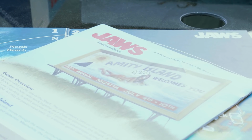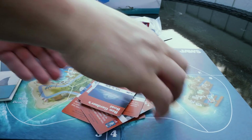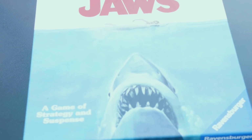It's kind of intimidating to look at, but it's really straightforward. The rules take about 20 minutes, but once you kind of get the hang of it, the game and the strategies and everything makes sense, and it's really welcoming to any kind of new players. That again is Jaws. So that is it for me and my favorite things of 2019.